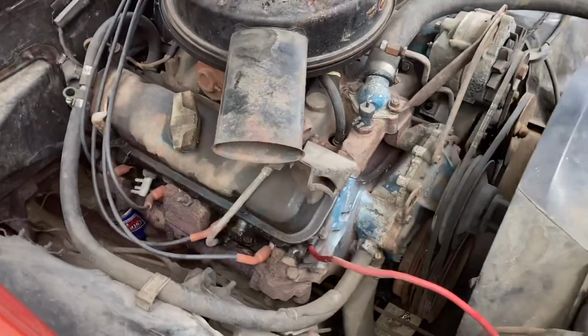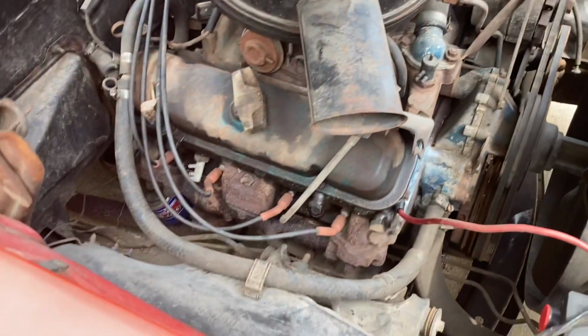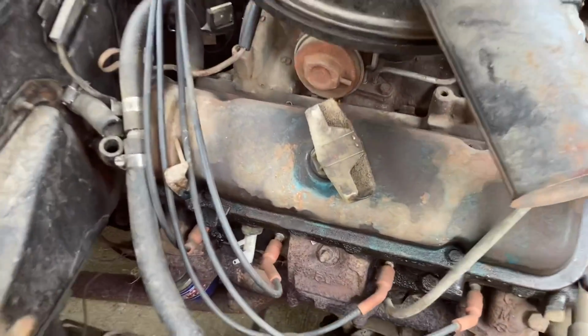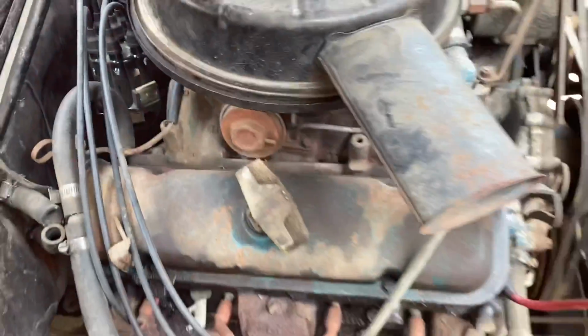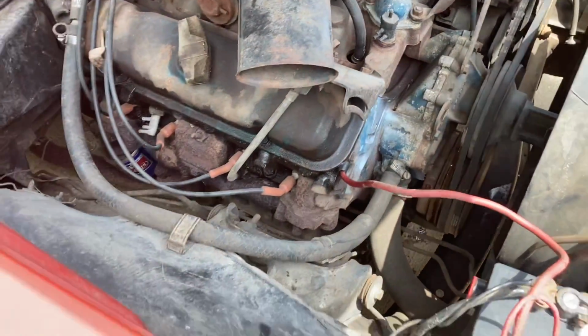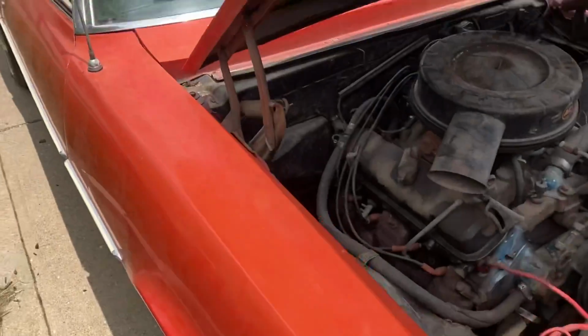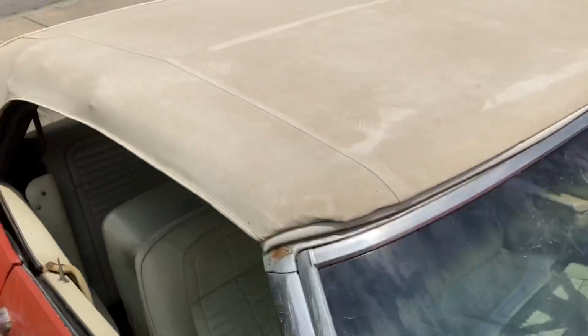I'm gonna clean this engine up because I plan on changing the intake and now the water pump too. Get the intake changed over to a 4-barrel intake that does not have an EGR valve. It's the older style. It has just the heat riser for the carburetor, and that's it. So it looks more period correct, and get rid of that little 2-barrel carburetor. And then try to wash this top and see if I can get it back to more of a white instead of a tan top.